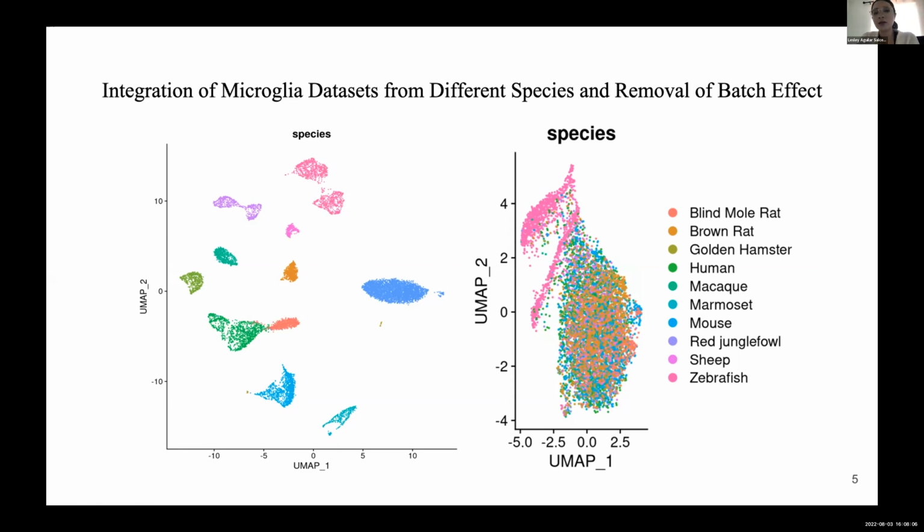And as we can see, because we only looked at one cell type for this analysis, the cells that we see are very homogeneous. And we can't get much information about conservation from just looking at one cell type. So we decided to expand this to look at different cell types in the motor cortex.